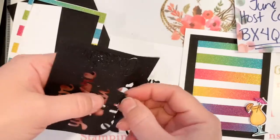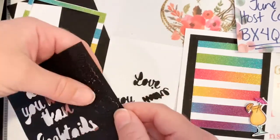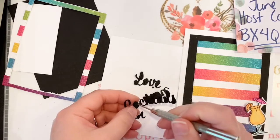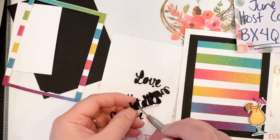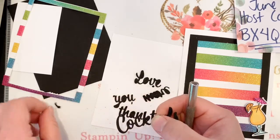Oh, goodness. All right. And then don't forget, there's a little dot to the eye. Don't let me lose that. Okay, so we've got these pieces. Let me get my pokey tool here so I can punch out some of these little extra pieces that aren't letting loose yet.